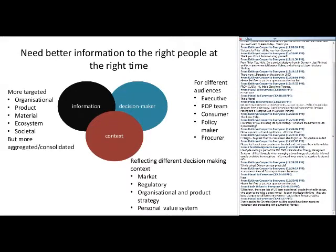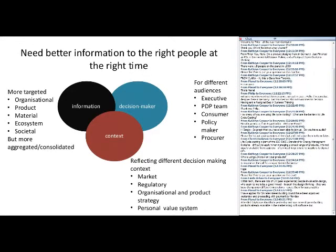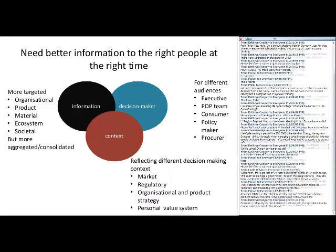So how do I get targeted information, whether it be on materials or product systems or impacts or how to move this forward in my organization, to the decision makers that need that information, and reflect the right sort of context around that decision? Whether that be market or regulatory context, or connecting with the personal values of the product development team, or connecting to the strategy of the company. So I think that's an area that we also need to look at in a bit more detail in order to drive sustainability performance forward.